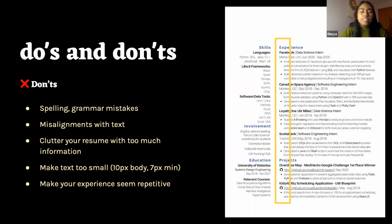So some don'ts. Some of these are pretty common for all resumes, but some of them are kind of specific to design ones. Obviously, avoid spelling and grammar mistakes. Misalignments with text is one that I think is a little bit more particular to design resumes. As for the image you see on the right, you can see that the bullet points don't necessarily align with the headers, and everything is sort of cluttered together without spacing. So you want to keep that in mind when you're designing your own resume.